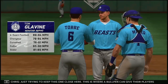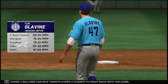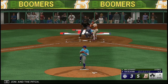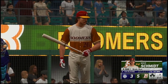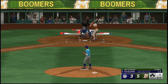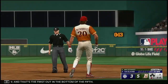Glavin takes over on the mound. Just trying to keep this one close here, and this is where a bullpen can give their players a chance to fight back into the game. And next will be the cleanup hitter, Mike Schmidt. And a pitch. Ball, that's in. That's to third, Beltre. And that's the first out in the bottom of the fifth.